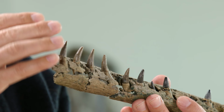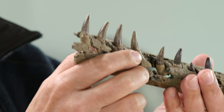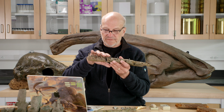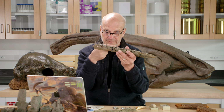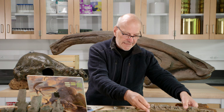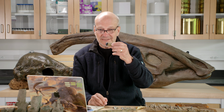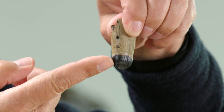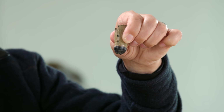These little spikes here are good for piercing flesh, and you see the way they're curved back like a gaff hook. It's a fish eater, and so these teeth are meant to both puncture the fish's body, but also to keep it from swimming back out. So they all point backwards towards the gullet. If you look at a different kind of crocodile, this is a very rare crocodile. This one's called Bottosaurus, and look at this tooth. It has this blunt end, and this is a shell-crunching crocodile.